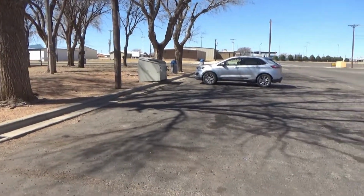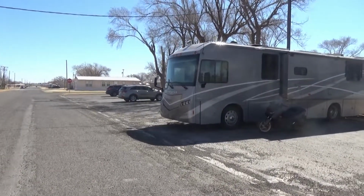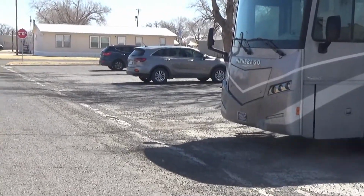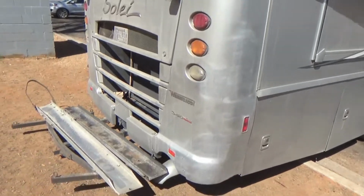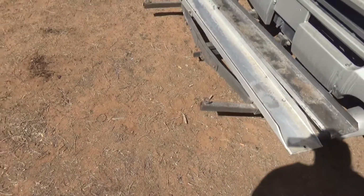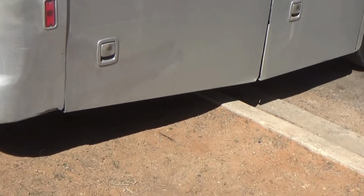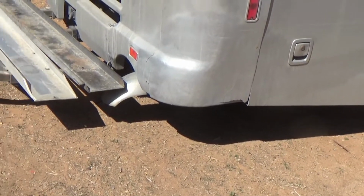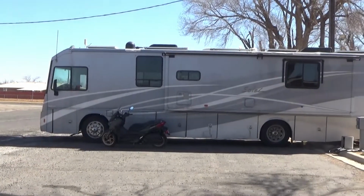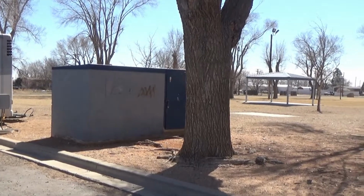Now their RV parking slots here are not very long. If you have an RV that's more than 30 feet long, it may be a bit of a challenge in order to get yourself safely off of the street here. And mine is 40 feet going all the way back to the end of my motorcycle rack. So I had to pull up off of the curb quite a ways in order to get my front end safely off of the street. Now there is no sign here about RV camping rules, but at the City Hall they told me that you can stay up to 3 days.